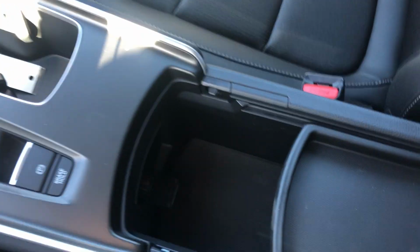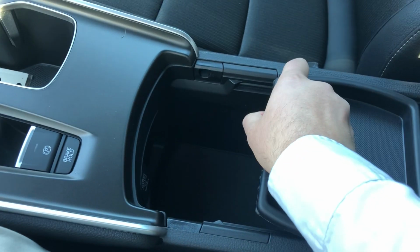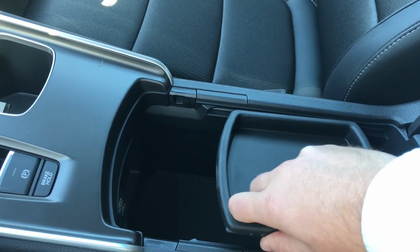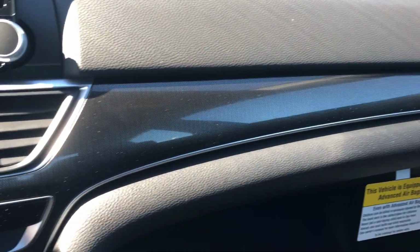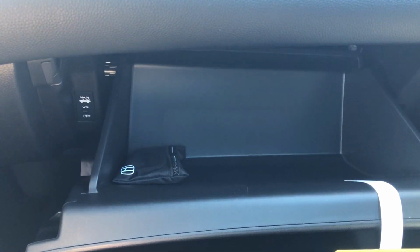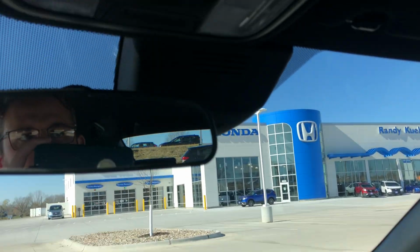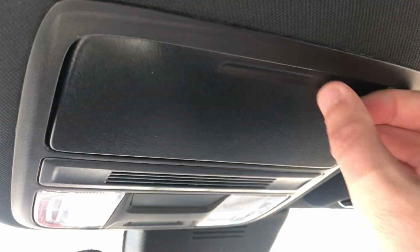Nice armrest right here. Little tray that you can take out for cleaning. Then you have a 12-volt plug-in right down there. Throw that right back in there for the next person. So I got a nice little bit of trim work going along the dash here. Glove box. Place for the sunglasses.